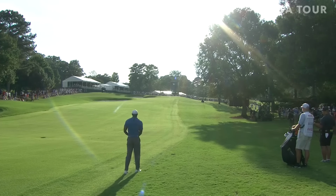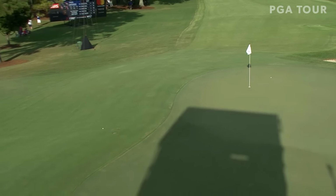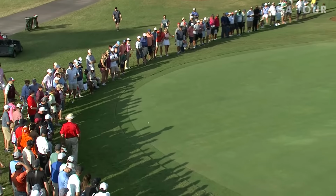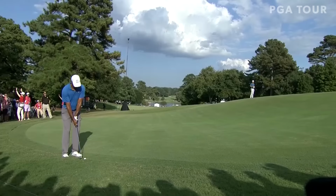This thing just spit right over. See if it'll chase. Well, it did chase, but it's going to catch that big slope and run way down that hill. And actually, I think that's a break getting into the rough.